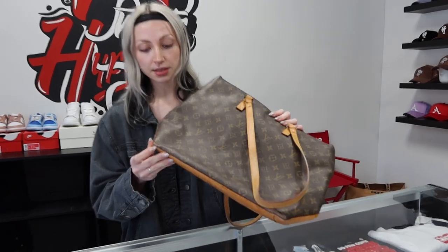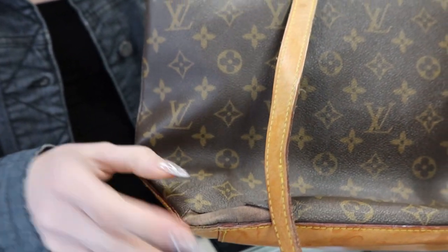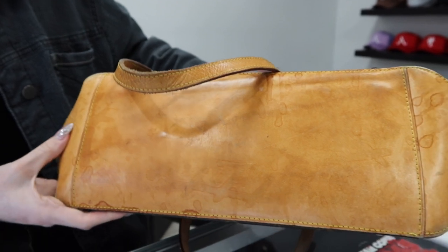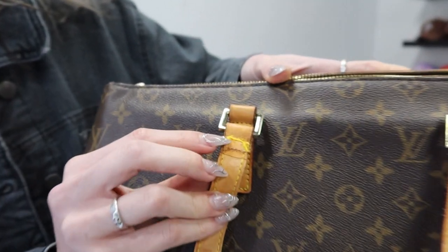As you can see, it is pretty worn. You can see it has a little bit of peeling on the corners. And let me show them the bottom quickly. You can see that that's a good sign, but it does have patina from watermarks, whatever it may be, where it was set down. You can see that the bag was repaired here though. I understand why the lady thought that this was fake.